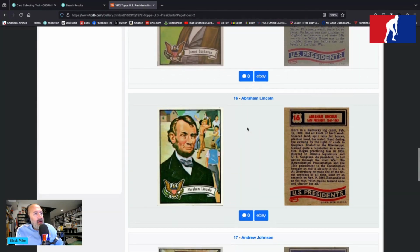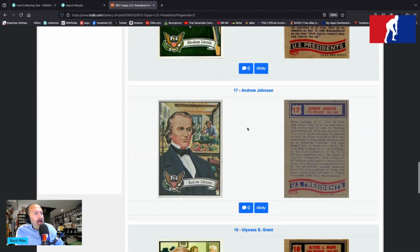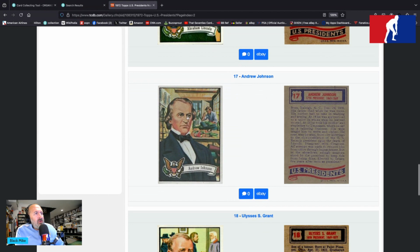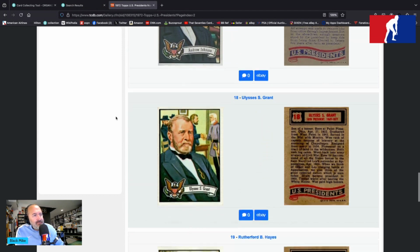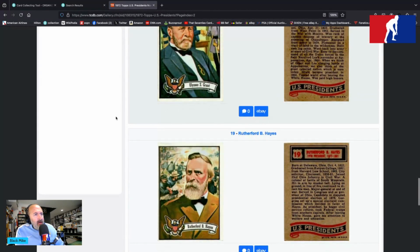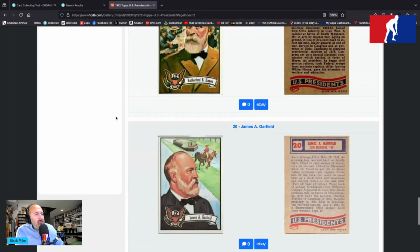Abe Lincoln is playing basketball there, or in the mosh pit. I can't tell, but in the background, he is having the time of his life. Andrew Johnson sitting on top of a table, perhaps on a bender, with Abe Lincoln behind him, possibly filming an episode of Intervention. Ulysses S. Grant and Robert Lee appear on card at number 18, shaking hands.